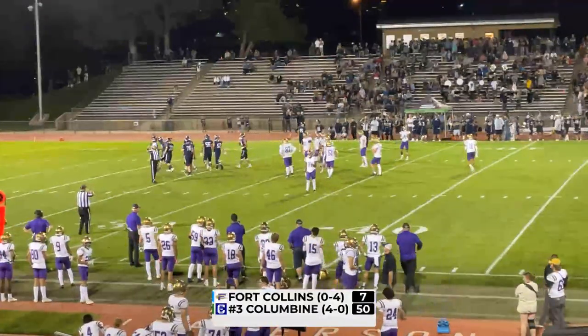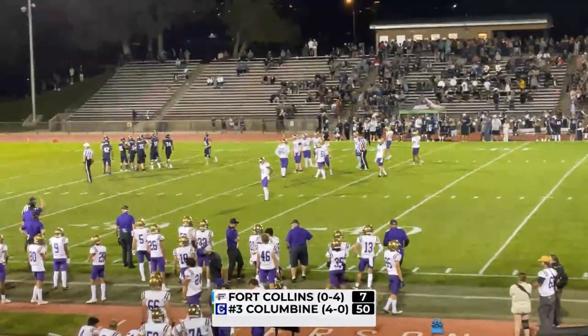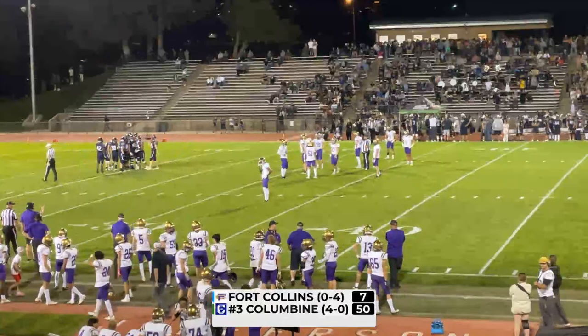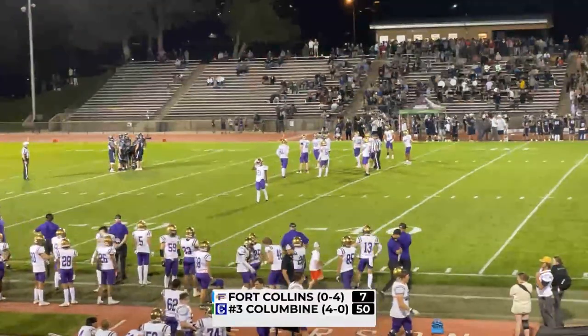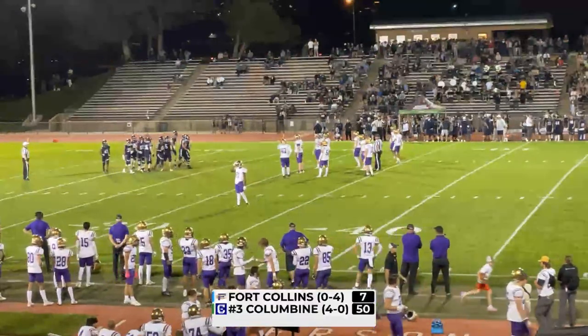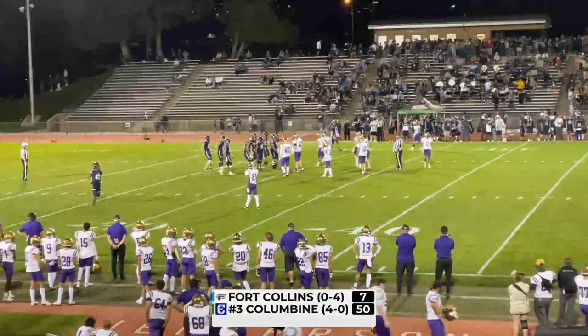Aaron Estrada on the tackle. 4th and 1. Looks like they're going to go. 6:30 left to the end of the game. And they are going for it. Two wide receivers, two running backs.